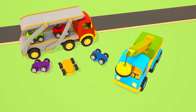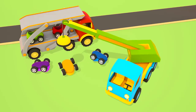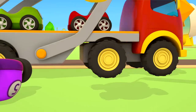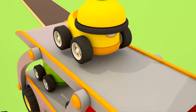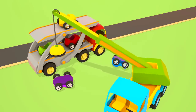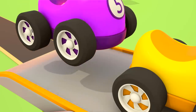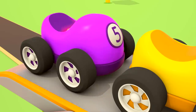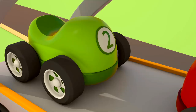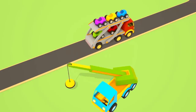The truck crane arrived to help the cars. The magnet is going down. And going up. The yellow car is in its place. The truck crane has put the purple car back to its place. And then the blue car. Everything is ready. They can drive on. Thank you, truck crane.